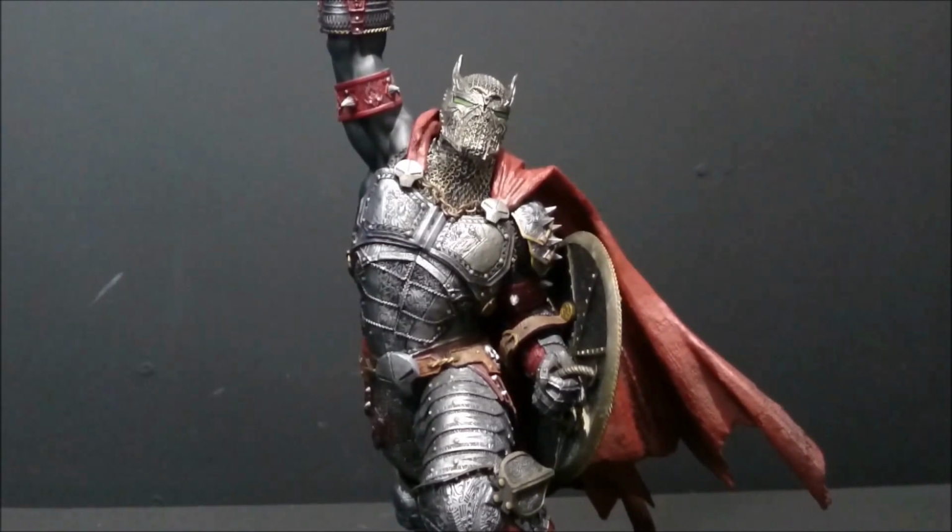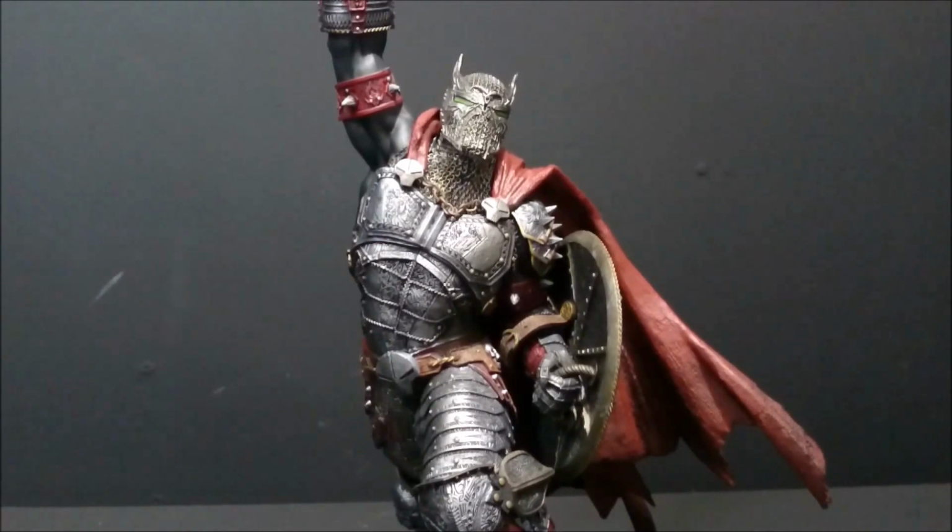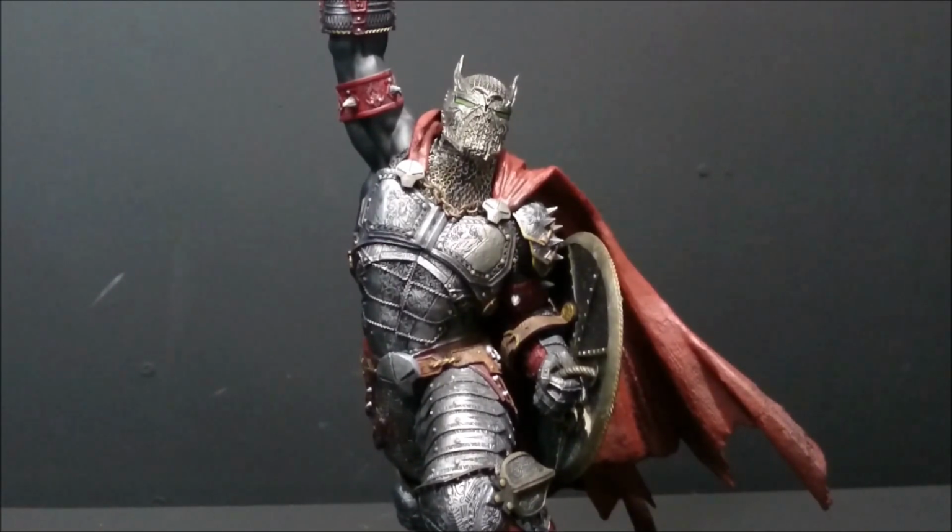This time we've got a McFarlane piece. Haven't really touched on McFarlane yet. This is a 1/6 scale statue from McFarlane. If you didn't know, they started doing statues a few years back now.